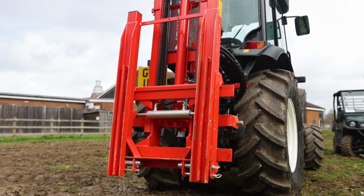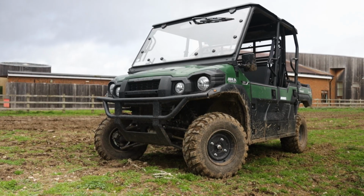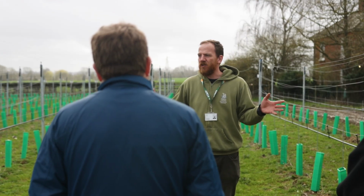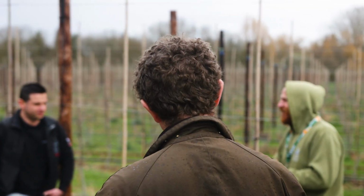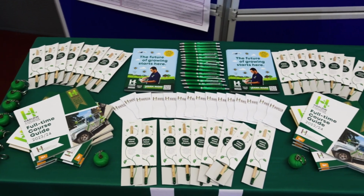So our new orchard is going to be very beneficial to students because students will get to practice what it is that we're teaching out in the orchard, and then they can go out into the industry and see the crops being grown on a larger scale. It's very important for us to work with business because we need to be equipping students with the skills and techniques in order to go out into industry work ready.